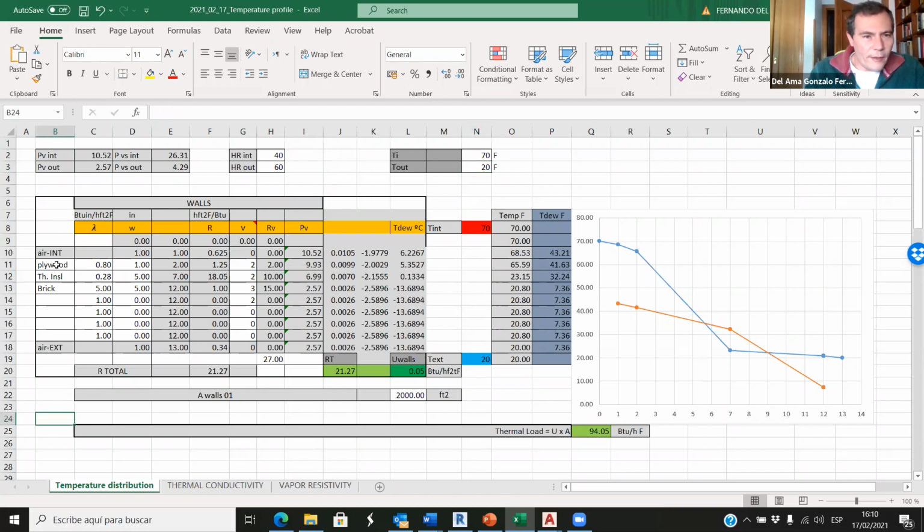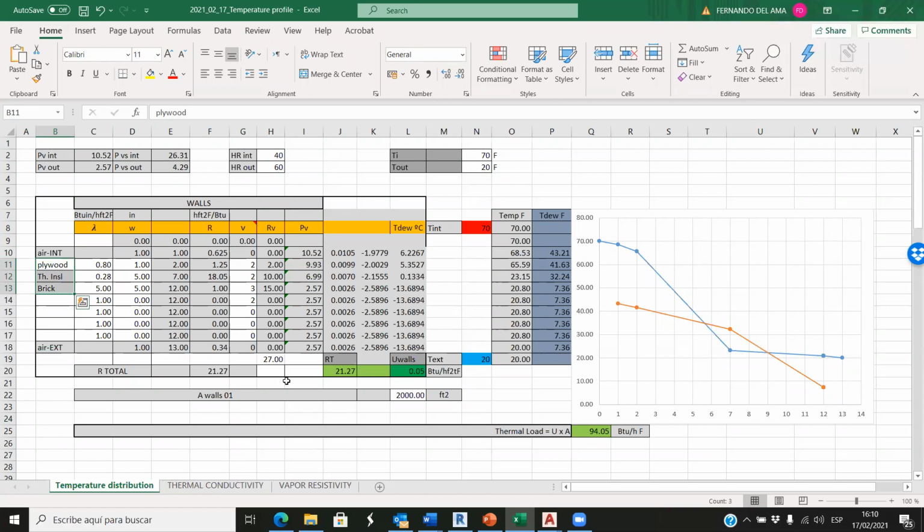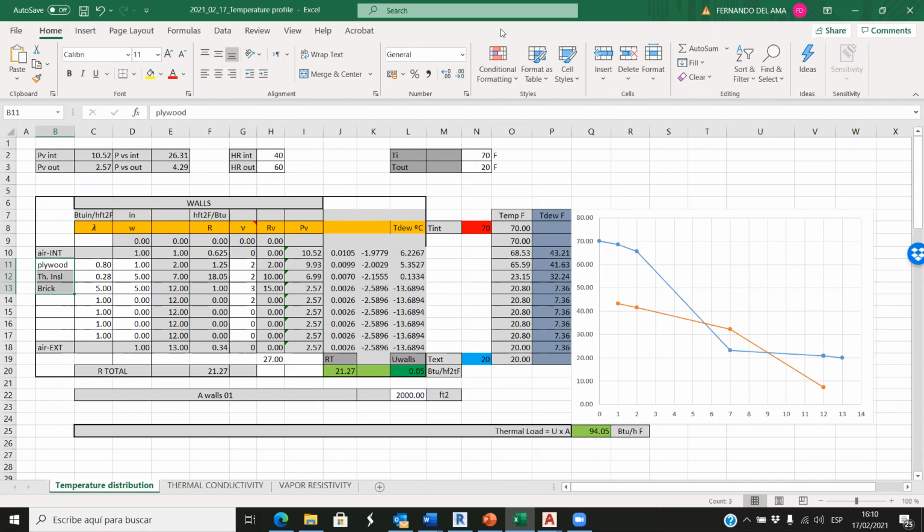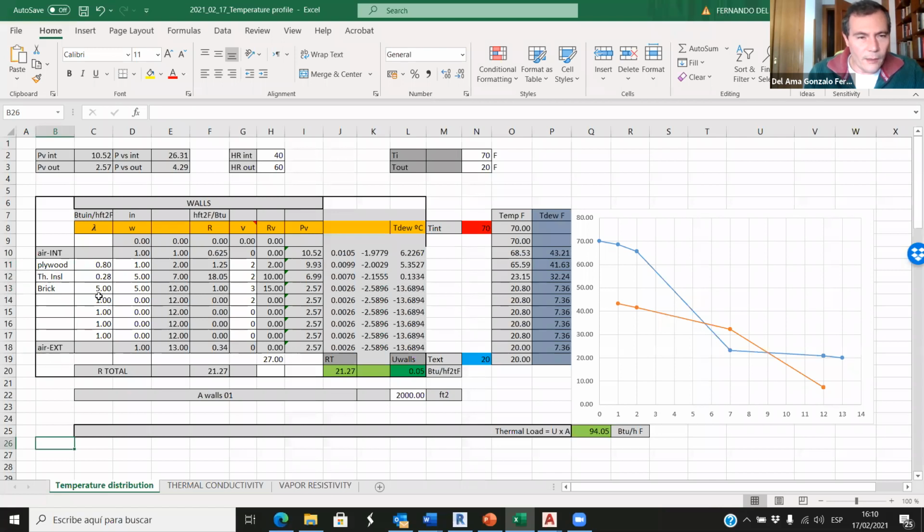And here we have the list of materials. Do you have any questions, by the way? No, not yet. If you have any questions, you can interrupt me, or you can use the chat or whatever. So what do we have to do here? We have to type the materials that we have. You remember that we always had an interior air layer. So this is air interior and air exterior. If we have only 3 materials, 1, 2, and 3, the rest of the materials you can leave blank. And this is the thickness of the material. You type 0, and that's it.